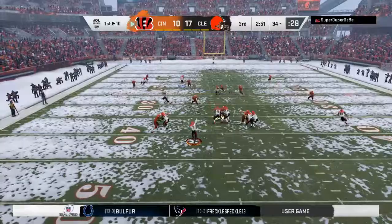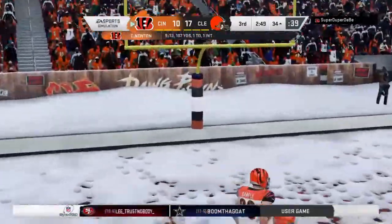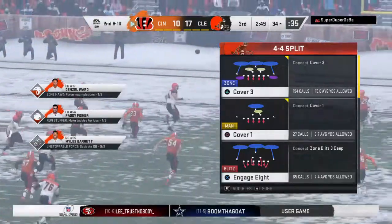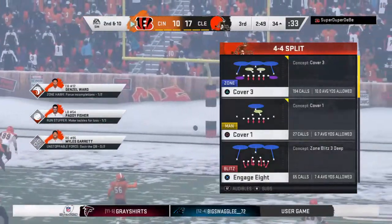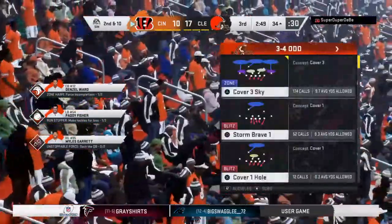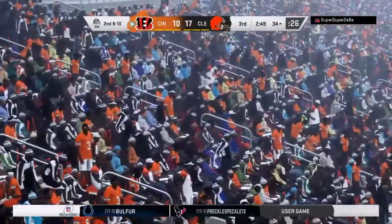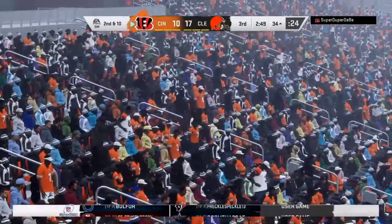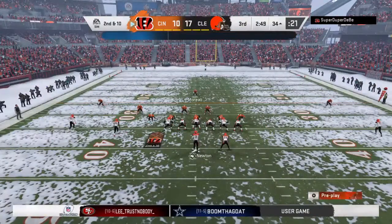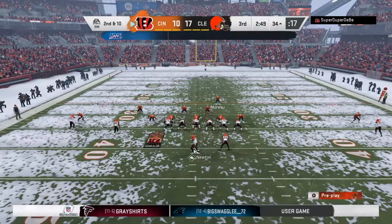Now following the interception, here's Newton. Going for the deep ball, and that is incomplete. Showed off the arm strength there, but to no avail. 2nd down. Those throwing windows get a lot tighter near the end zone, don't they? And here's the thing. You already probably have 3 points in your hip pocket. You force a throw here and give up an interception, you come away with nothing. Especially tough in the middle third of the field where he threw that one. From the 34, they'll come to the line on 2nd and 10.